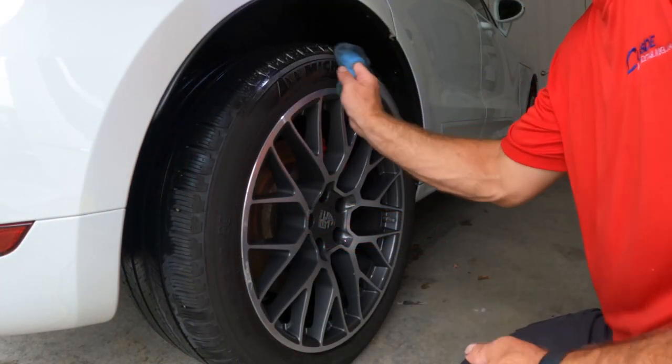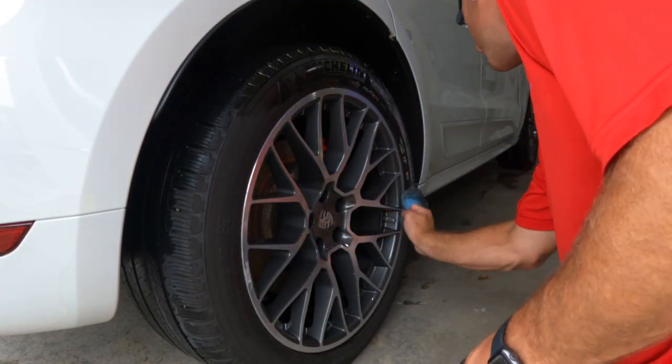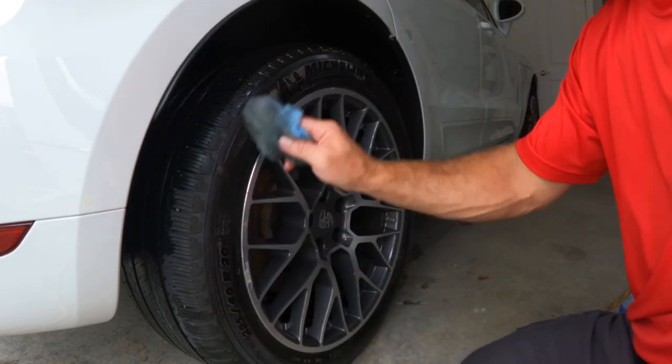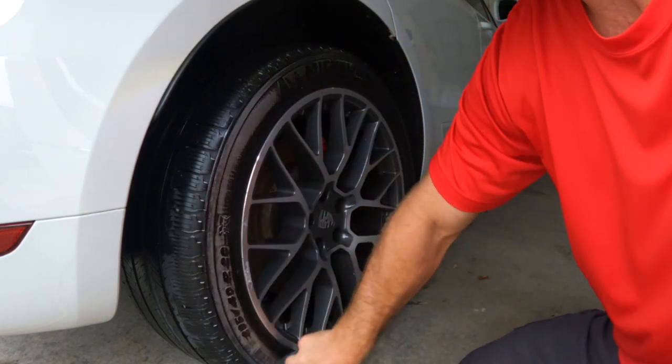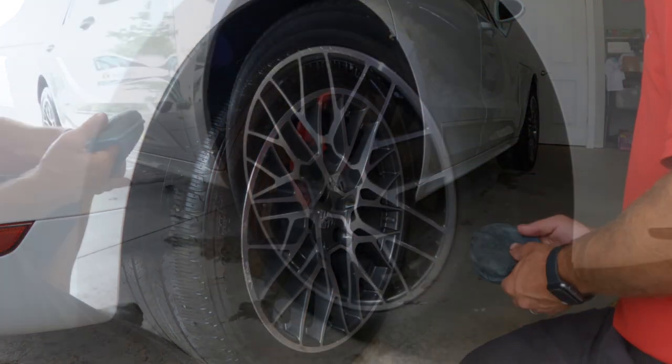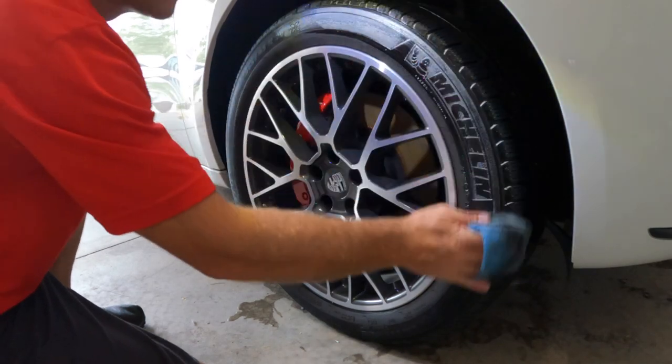Once that's done, and now that the tires are dry, I apply my tire dressing. In this case, it's Meguiar's all-season dressing. I go back and forth on tire dressings, but all-season dressing is the one I'm currently using, especially since hyper dressing is so hard to come by.